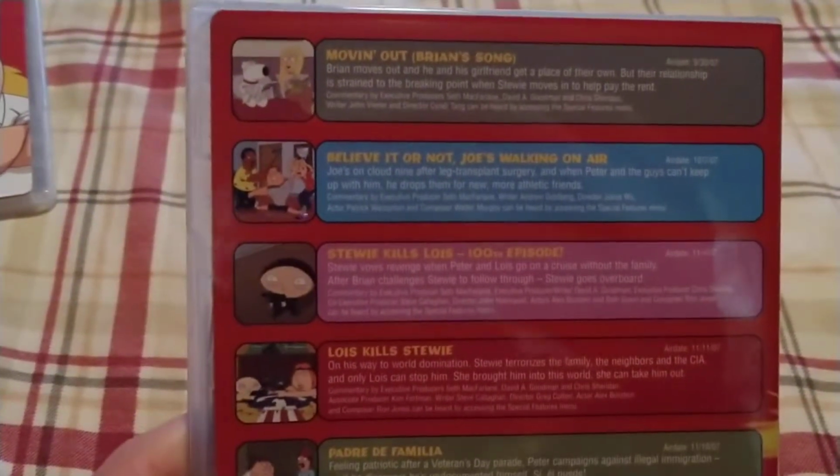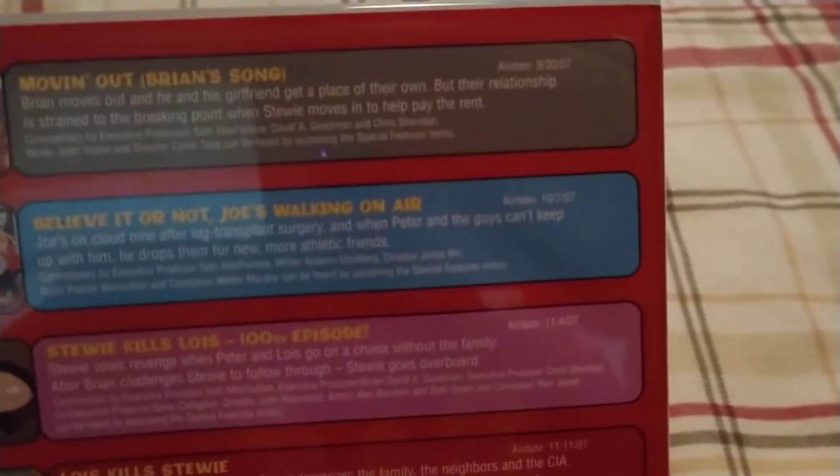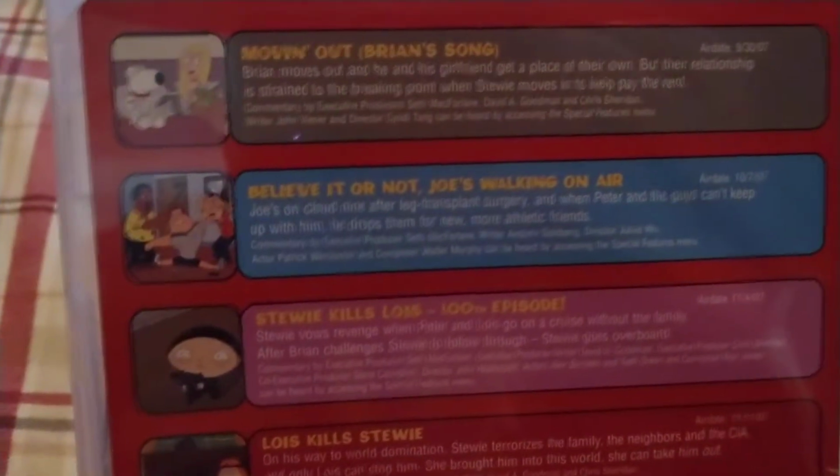Moving Out, Brian's Song, air date September 30, 2007. Being Alive, No Joe Walking on Air, air date October 7, 2007. Stewie Kills Lois, the 100th episode from this season, the main two-parter, air date was November 11, 2007.